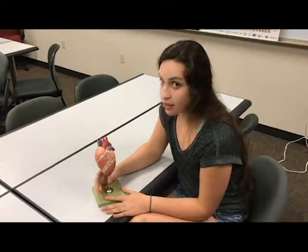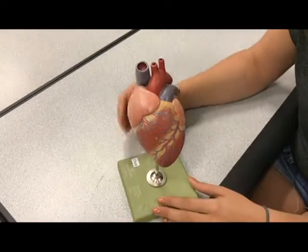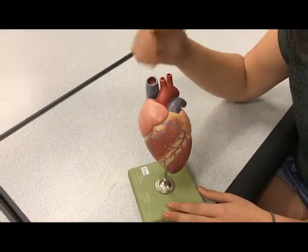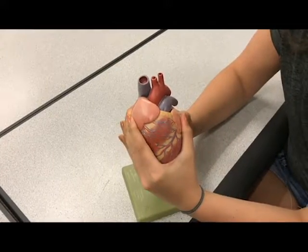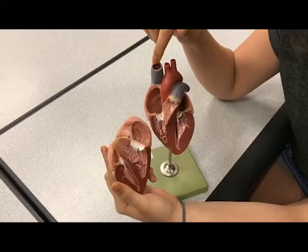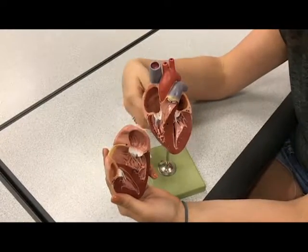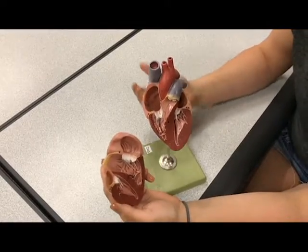Okay, so here we have the heart. We're going to go into a little bit more detail on it. Here's all the external features. You can see all the blood vessels coming off of it. So when we open it up, if I can open it up, we see our superior vena cava here. You can't see our inferior vena cava, but it's back here. And so this is where the blood is going to come into the heart.